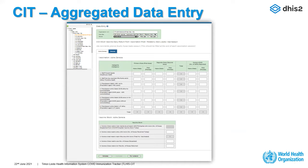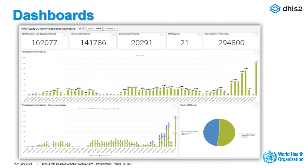This enabled us to monitor the vaccine, and other than that, we enter vaccine stock movements also to the system. So that enables us to regularly monitor the vaccine stock in the country. Other than tracker capture and aggregated data entry, we use event capture for supervision and monitoring to enter supervision and monitoring reports. So this is one of the dashboards. Again, I'm not going into details, as you are all familiar with DHIS2 dashboards.